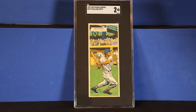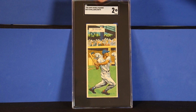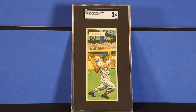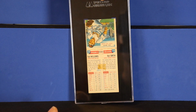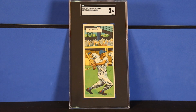Got a Ted Williams and Mr. Smith doubleheader. That would be Mr. Hal Smith. Hal Smith, I know Hal Smith. Yeah. Got a 2. I think the face of the card is probably much higher, a 4 or 5. It had that tiny stain on the back. Really incredible cards here, Joe.